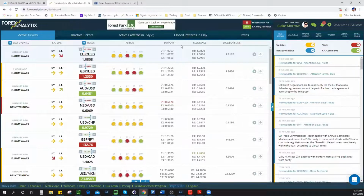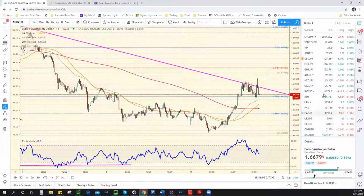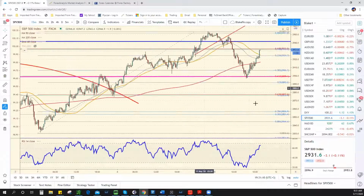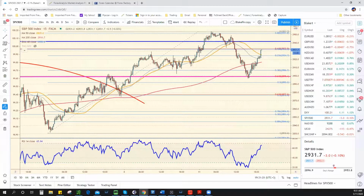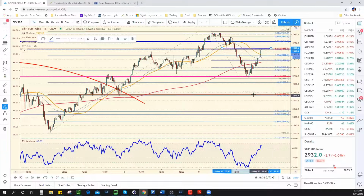But what we're seeing right now is the stock market recovering a little bit after being down initially. If you take a look at the S&P here, the S&P is basically coming back towards the break even or opening price, if you will. We're down just a little bit now, basically break even on the day. But with the S&P rally, we're also rallying right into previous support, 618 retracement, which may stall this advance.